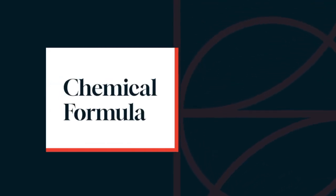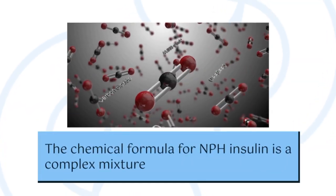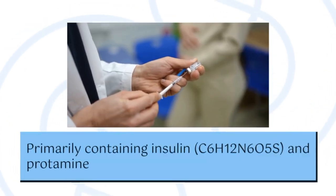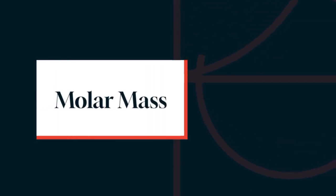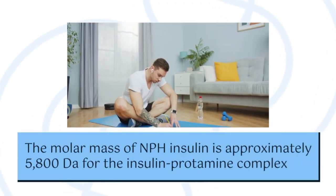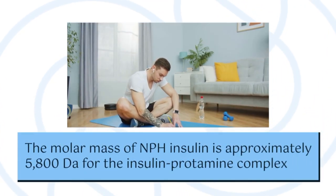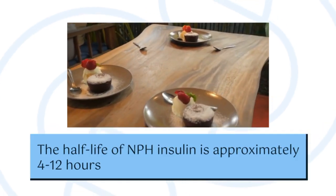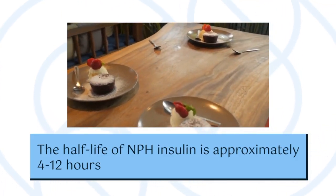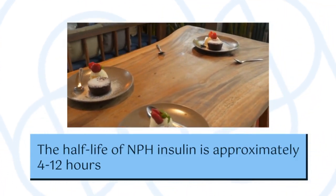Chemistry. Chemical formula: the chemical formula for NPH insulin is a complex mixture, primarily containing insulin, C6H12N6O5S, and protamine. Molar mass: the molar mass of NPH insulin is approximately 5,800 Da for the insulin-protamine complex. Half-life: the half-life of NPH insulin is approximately 4-12 hours, depending on the individual's metabolic rate.